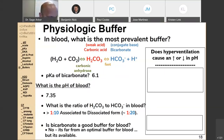Okay, we got a bunch. Monica Schultz: Wouldn't it increase the pH because diabetic ketoacidosis patients who Kussmaul breathe, so they're breathing really fast to try to decrease their CO2 and increase their pH back up?